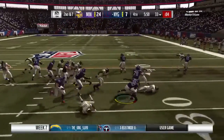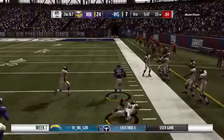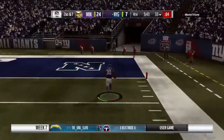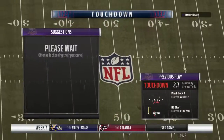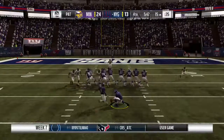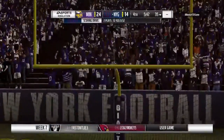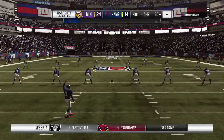They'll run again here with Gallman. And he's got room. He's got the lane, and there he goes. Touchdown, Giants. A big play there. His 2nd touchdown on the season. And the Giants are able to draw a bit closer. Lutz with the extra point. And the lead down to 10, 24-14.